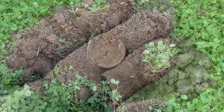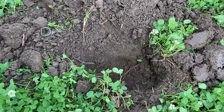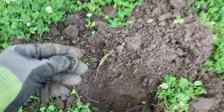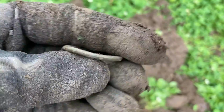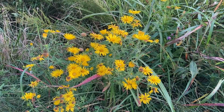Let's keep on. Well, I just had one of my better signals for the day. A tight little 85 signal way down there. I dug about 8 or 9 inches down, and I thought for sure I'd be digging up a silver coin, but actually I got a D buckle. So that's all right. Nothing terribly special, but it's obviously got some age to it. Kind of cool. Let's keep on.